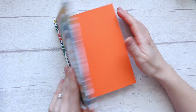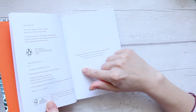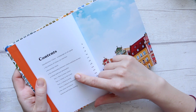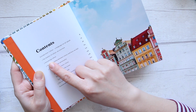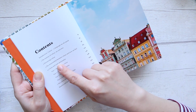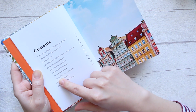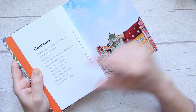So let's look inside. First of all, let's look at the contents. This book, by the way, was published in 2019, and the contents are the history of color, an overview, perceiving color, the relationship between color and how we feel, color and your personality, part 1, how to wear color, part 2, color in the home, part 3, color at work, part 4, color in relationships, and the color revolution.